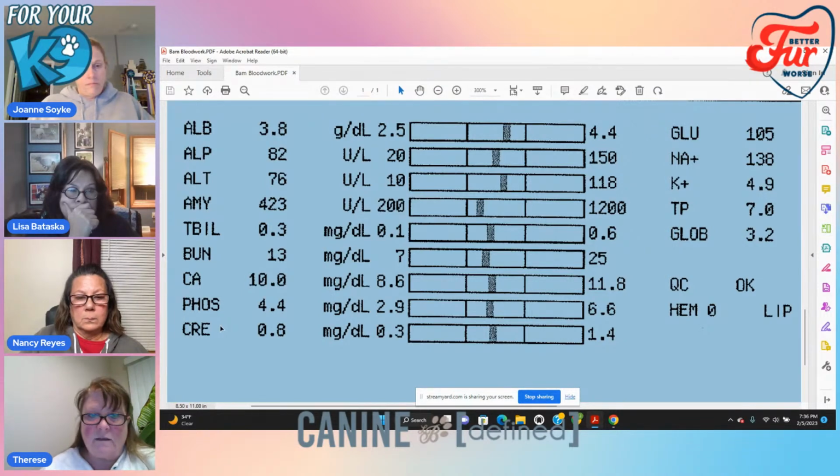Like we said, your creatinine is your kidneys. When it's elevated, usually something's going on with your kidneys. And it could just be infection. It doesn't have to be actual kidney disease or something bad going on with your kidneys, but something is going on with your kidneys. And then the phosphorus usually goes along with the creatinine, because one of the jobs of your kidneys is to eliminate your phosphorus. So if your kidneys aren't working very good, then your phosphorus is going to be elevated. And a lot of times I think that's why our kidney failure dogs and cats feel so crappy, because the phosphorus is elevated.